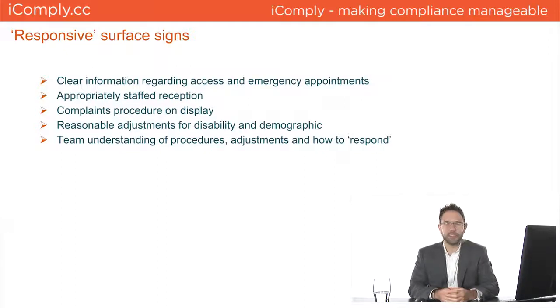Reasonable adjustments for disabilities and demographic. If you're next to a disabled school, then the inspector would expect you to be kitted out to meet the needs of the disabled patients. If you're in an area that's predominantly, I'm trying to think of a language, Urdu speaking, then you should probably have someone in the practice or have access to an Urdu translator.